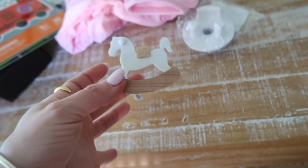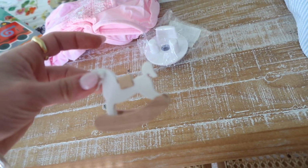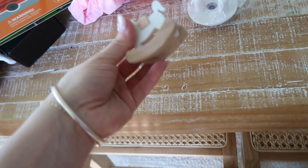This, as per usual, I don't read dimensions. This is for my son's room. It's like horsey themed, and I thought this was gonna be a tad bigger. I was expecting it to be tiny because it was $1.88, but this is just for a dollhouse maybe. So I'm gonna return this.